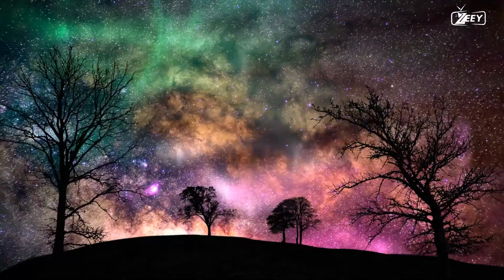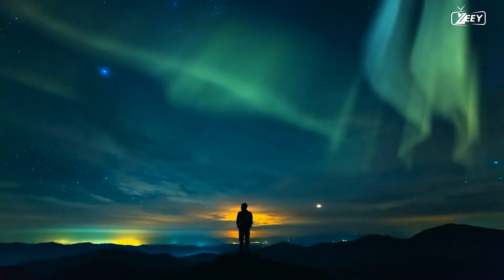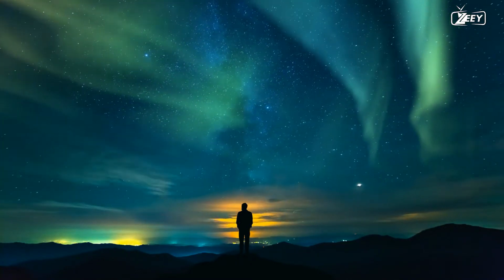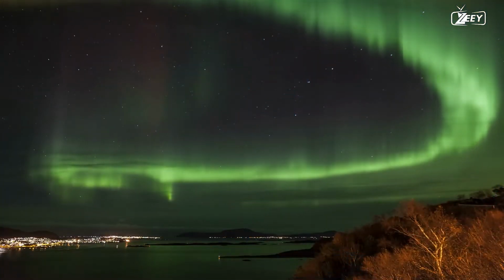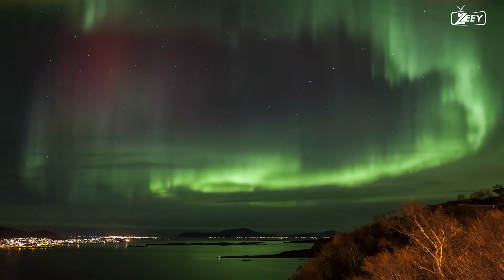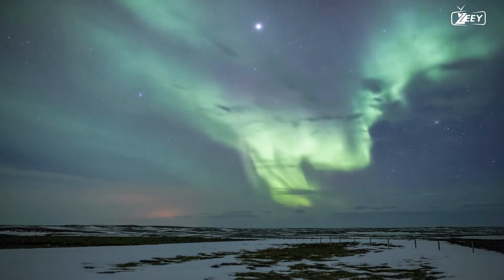A natural light show in the sky known as an aurora can be seen exclusively at night and is most frequently seen in the lower polar areas. An aurora is a type of natural light show that appears in the sky as brightly colored lights that move and transform in shape like gently blowing curtains. Only at night and typically in the lower polar regions are auroras visible.